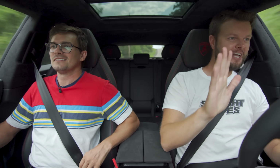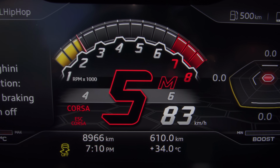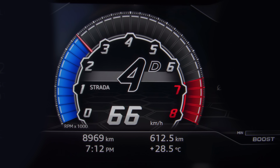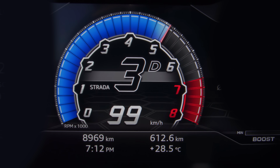Back to the video. So anyways, this has a ZF 8-speed auto, and it shifts lightning fast. My God, this car is so fast. SUV, sorry. My favorite part about the transmission is that it knows exactly what you want to do. I guess you kind of have to be in the right mode, but no matter what mode you're in, it reacts very well.